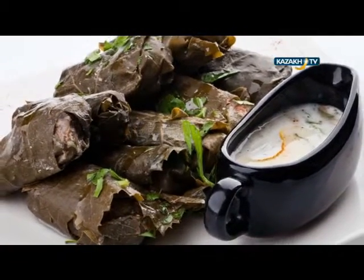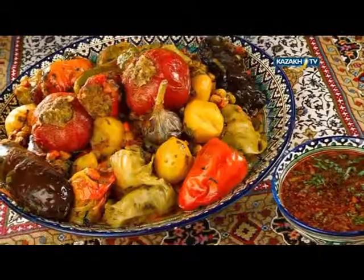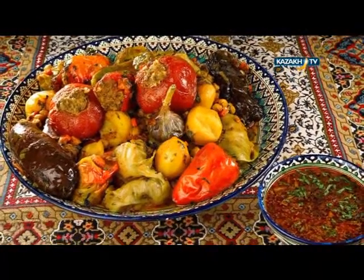Turkish cuisine is interesting because you can make delicious meals from very simple ingredients. A dish can combine several flavors, ranging from sweet to spicy, from bitter to sour. Turkish cuisine is very diverse.